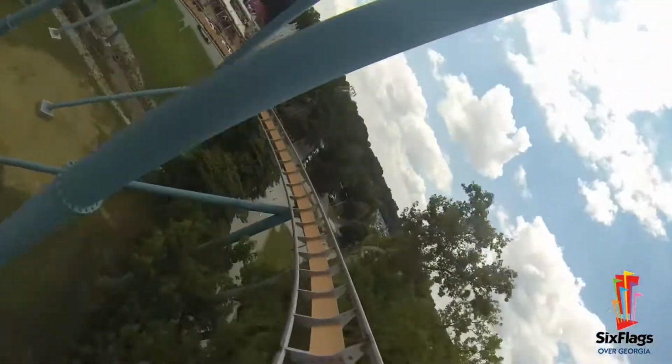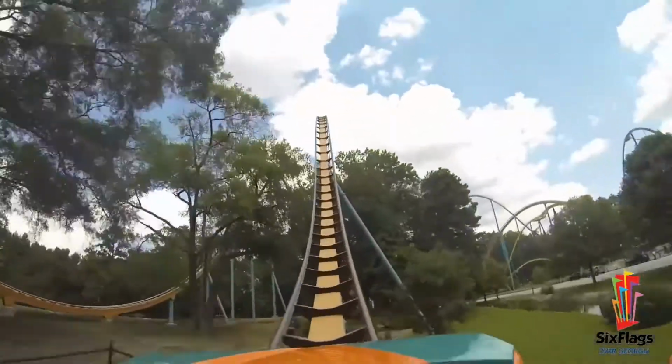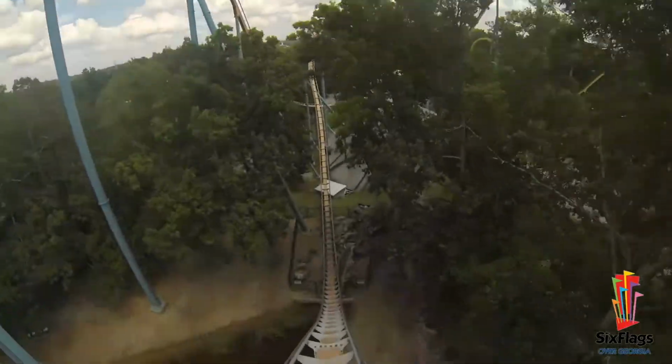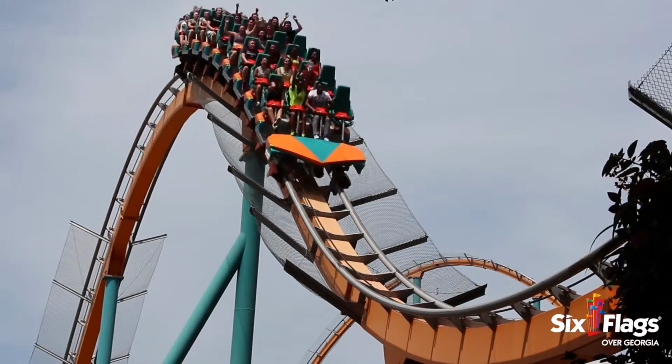Following the double helix, if your vision has returned, you'll see the trim brake, which barely hits at all, and then you'll go through yet another camelback, still providing a great moment of floater. It's at this moment that Goliath takes on an entirely different personality. From this point on, the focus of the ride starts to shift. Say goodbye to that floater airtime and say hello to ejector.